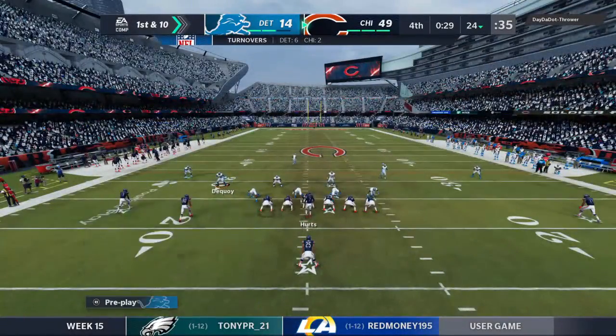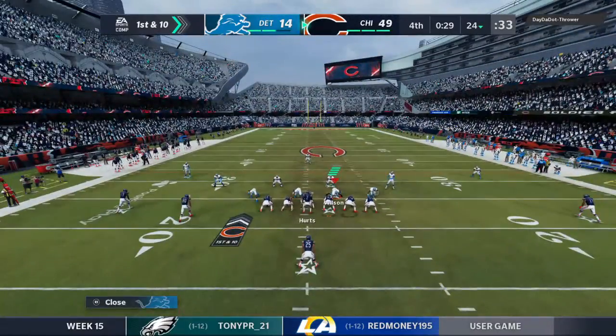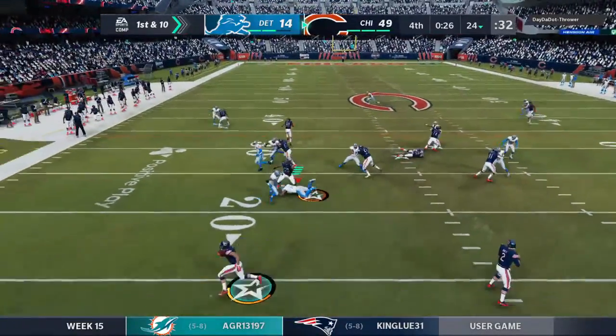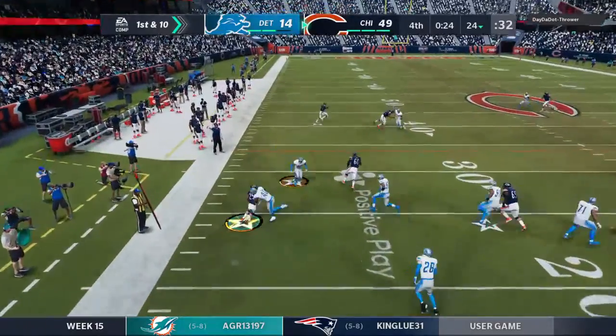At the line, prepping for their next drive, the Bears offense. And this game comfortably in hand. The scoreboard speaks for itself, but you still got your starting quarterback out there. When do you go to the backup, let him get some time?